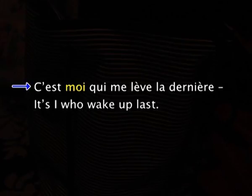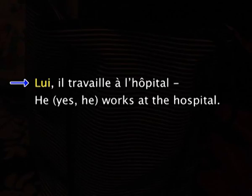In the text, we have an example of this. C'est moi qui se lève la dernière. It's I who wake up last. By repeating a subject, one can also highlight the subject. So when the subject pronoun needs to be emphasized, the corresponding tonic pronoun is placed before the subject pronoun. This repetition results in highlighting the subject doing the verb. For example, lui, il travaille à l'hôpital. The English equivalent of this sentence is he, yes, he works at the hospital.